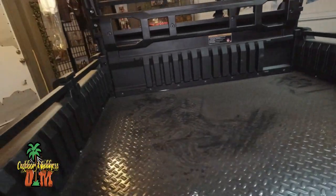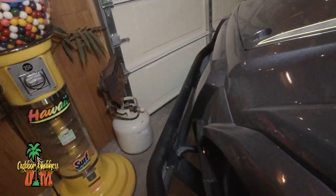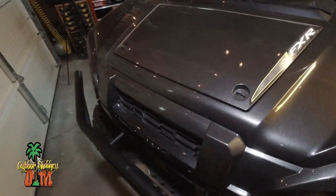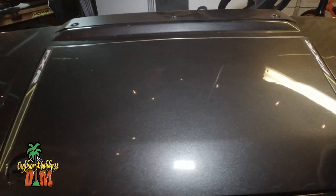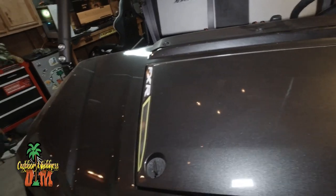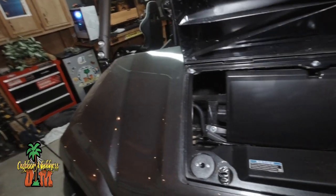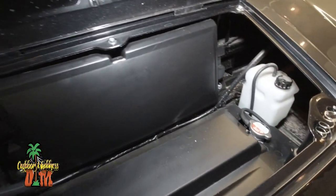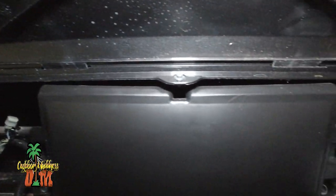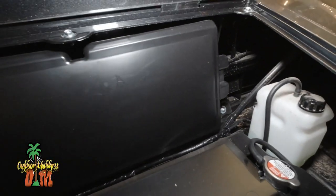All right, so while we're on the outside, let's take a look at the front. Pretty much the same as all the FX models. All right, underneath here, we'll go ahead and open this up just in case some of you guys haven't seen any of the other videos with the FXT and the FX. When you open this, pop it up. Basically what you have in here is your radiator, your overflow, and some fuses tucked behind there. Not too much going on under here.